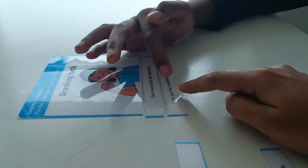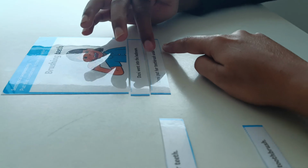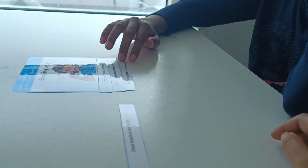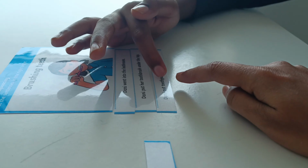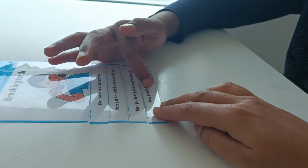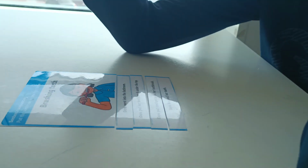Read. Danny put her toothbrush under the tap. After that, what will she do? Danny put toothpaste on her toothbrush. Okay. Danny brushed her teeth. Yes.